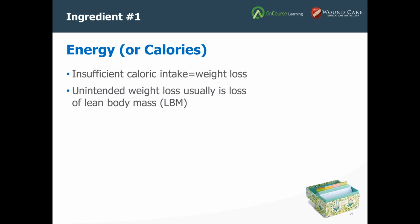That lean body mass compartment of the body is highly protected. You should not, in a normal circumstance, be losing lean body mass. When I say lean body mass, what I'm talking about is the metabolically active tissue of your body. That's all your muscle, including your heart muscle, those intercostal muscles that run between the ribs to help you breathe, your skin, all your vital organs. That's all part of your lean body mass. The fat and the extra is the adipose. That's metabolically inactive. So the lean body mass is typically highly protected, and you should not be losing that.